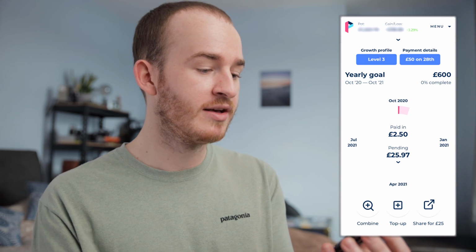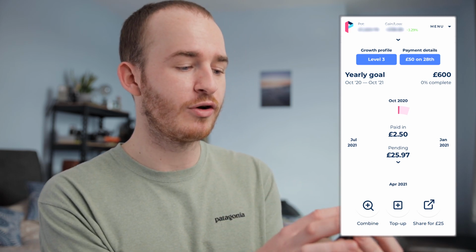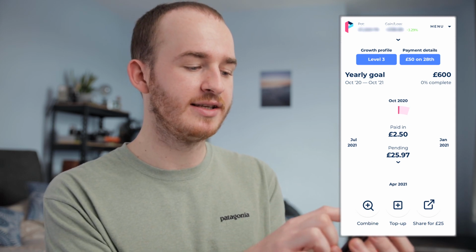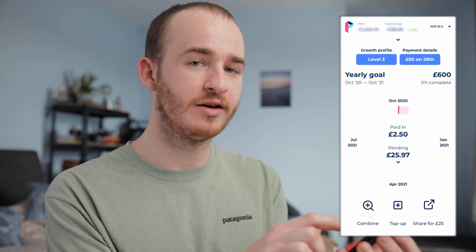because you are investing in the stock market. So just below this, we can see we have our growth profile, which is on level 3, and our payment details, which is, as I said, £50 every month. And that works out as the yearly goal of £600 because 12 times 50 is £600. That's what I'm investing annually.